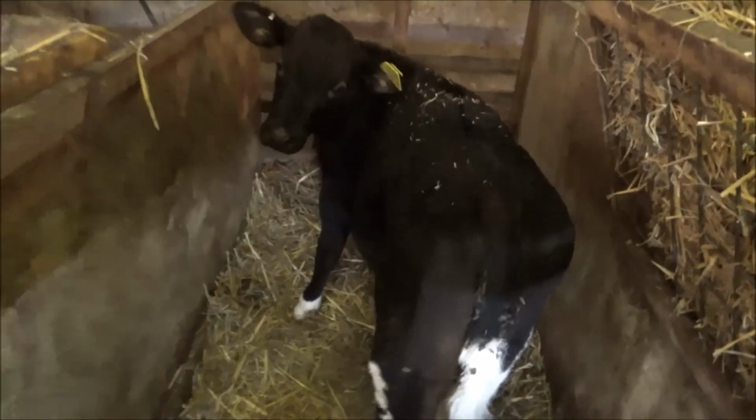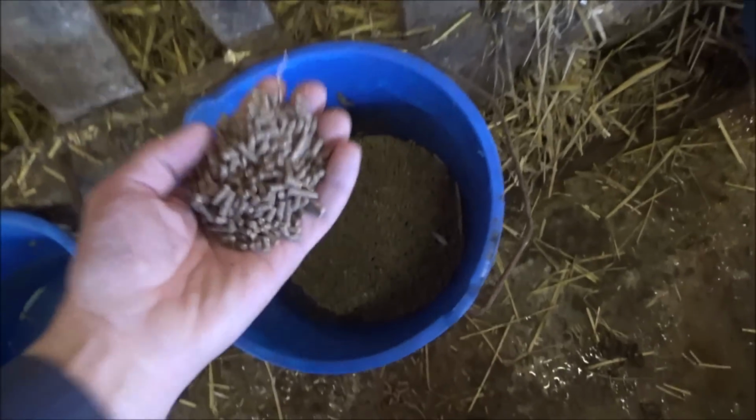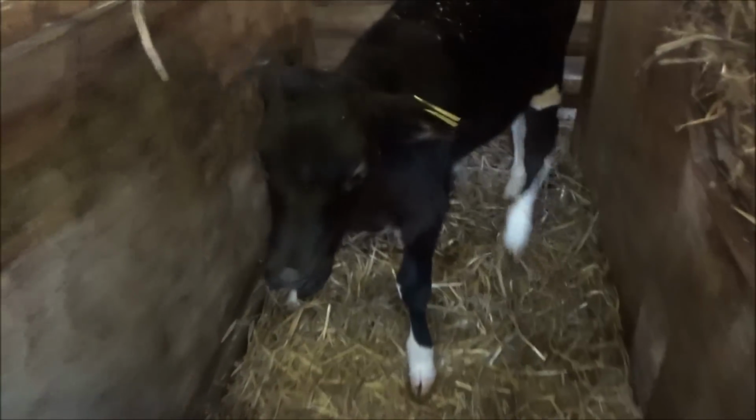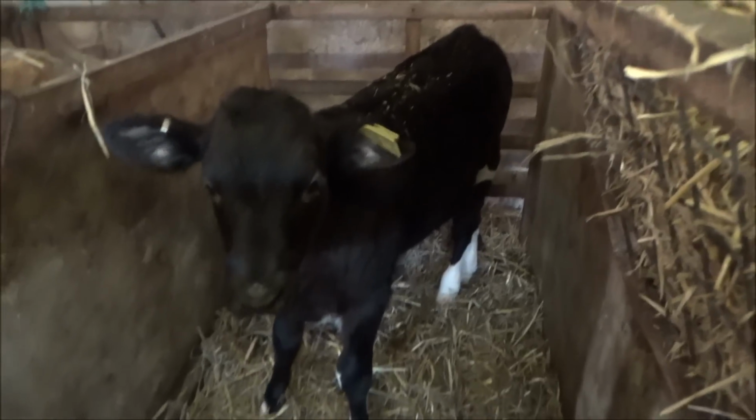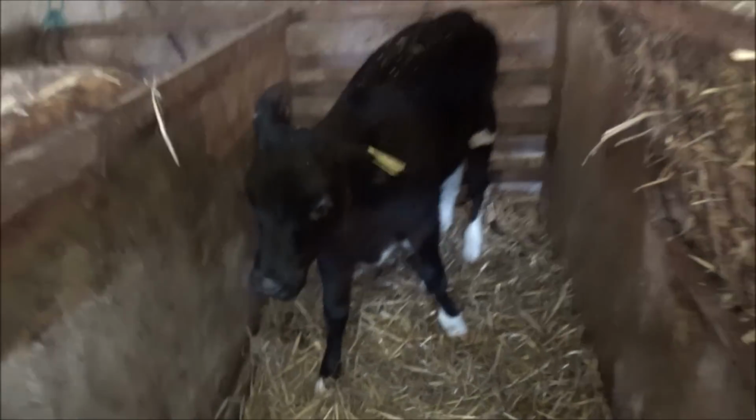Look at it. Hello. In fact, it needs to come out of here now. It's too big for it. It's eating well though. It's got these pellets in there. Look at the size of it. There's nothing wrong with that calf. It's come on really well. Haven't you? Hello. You were a fighter, weren't you? You were a bit of a legend. We'll have to think of a name for it.